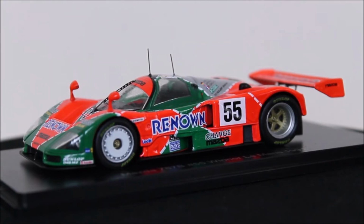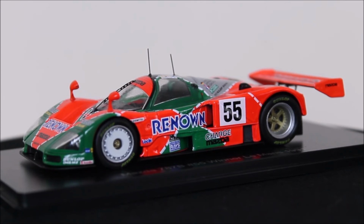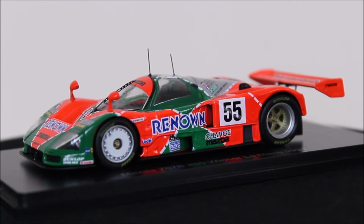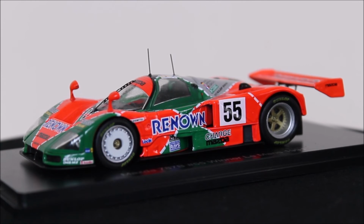So now it's time to give this Mazda 787B from Sparks an overall score. Now we score it on packaging and pricing, details and features. So in terms of packaging, I need to give this a 3 out of 5. I think the packaging could be better if it was protected in a better box. In terms of pricing, well, for £11 for a Sparks model like this, I absolutely need to give it 5 out of 5 for sure. Now in terms of details and features, possibly the biggest one up to yet on the channel, definitely need to give it a 5 out of 5. So then that gives this Mazda 787B from Sparks a total score of 13.